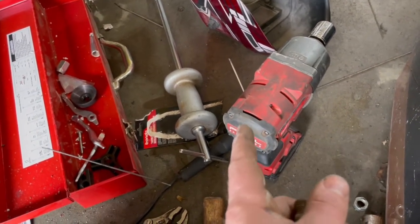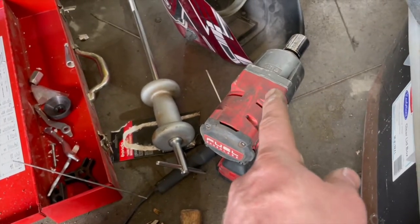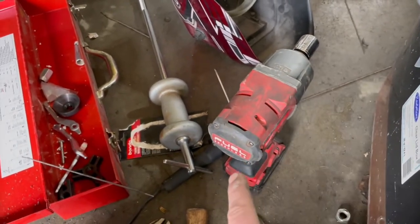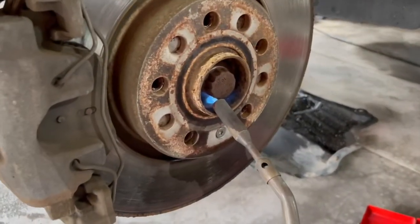Sometimes, oddly enough, I've had it depend on the length of the socket you're using. This is a 24 millimeter 12 point, so I only have a chrome short, and we're gonna try to rip this thing off of here. We got another battery on the charger, so hopefully between the heat and a fully charged battery.